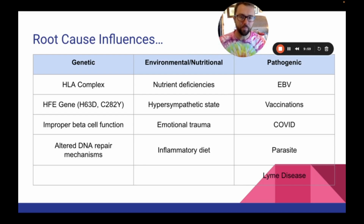The HFE gene, this is specific to iron regulation. My passion, and again, a lot of the episodes of the podcast from before are focused on iron regulation and the downstream effects of iron dysregulation in the body. There's a huge, huge connection between iron utilization in the body and the development of diabetes. The HFE gene is one of the main ones tied to iron regulation. That's the gene associated with hereditary hemochromatosis.